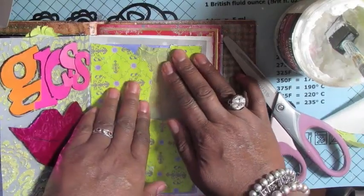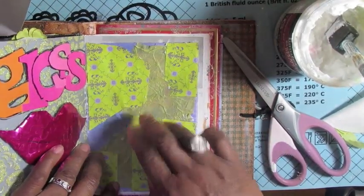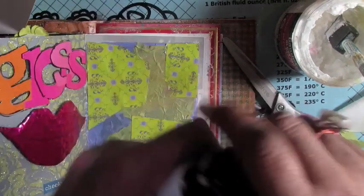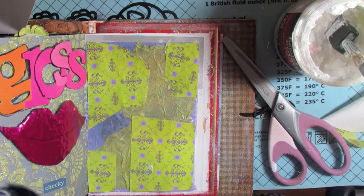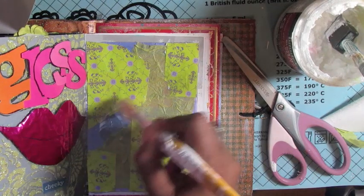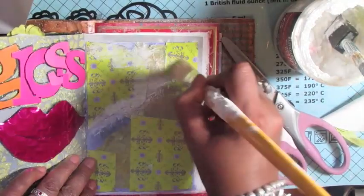Love it. Okay, now I'm going to take some gesso and go over, or even white paint, just because the white paint's right here. Handies. I'm just going to take some white acrylic paint and kind of maybe dry brush it across just to tone down some of this brightness, or even the joint where the things are all glued. Just kind of blend it all together so it's almost like one.